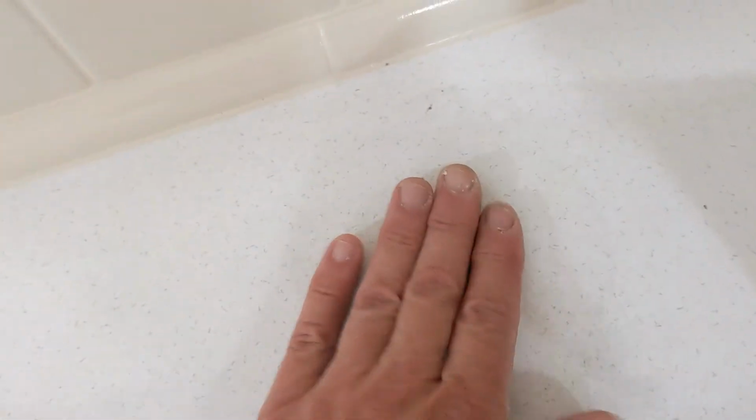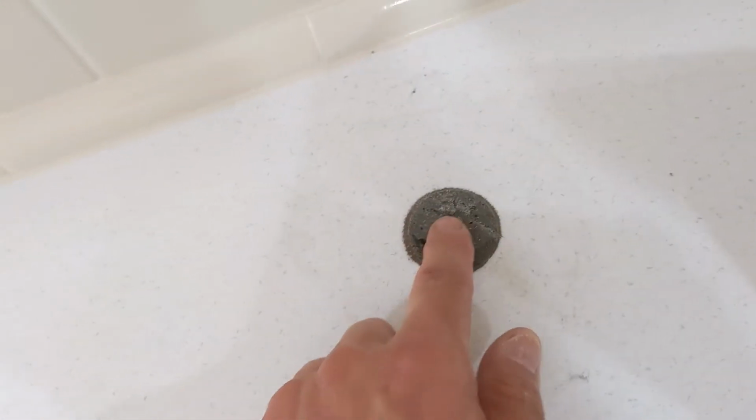Someone bored a hole years ago for a cord, but there's actually no plug under here. So the customer asked me to fill it. I said, you got it, fiberglass.